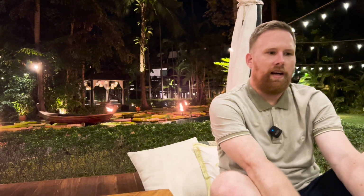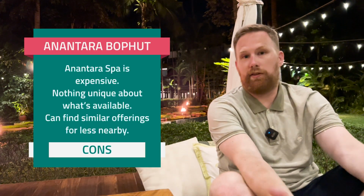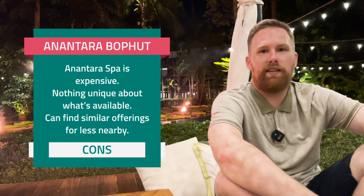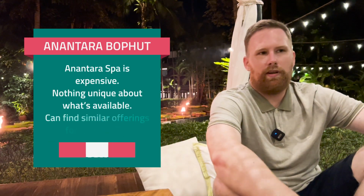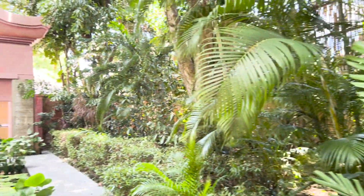As for the negatives, I think the first negative for me would be the spa, or really just the prices of the spa. I think it's fair to say it's overpriced. For what you get, you can find a lot better for less anywhere on the island. It's not to say that the Anantara spa isn't good. It's just really, really expensive compared to other options out there.